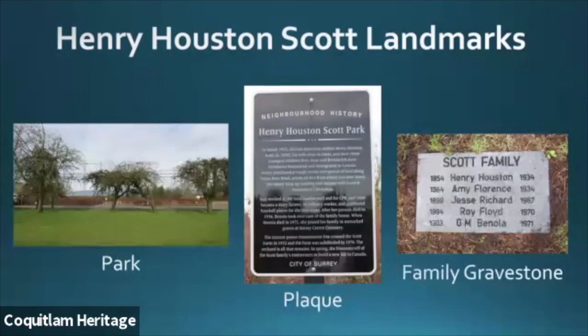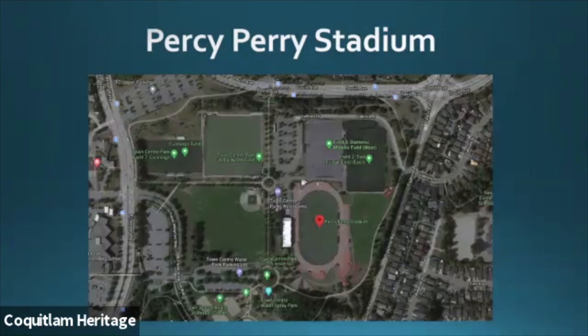The Scott family tombstone is a new addition. It was put up by the Surrey Historical Society in 2018. For 84 years, the graves of the family were unmarked. Our exhibit will tell you more about this family that helped settle the area, and they contributed to road improvements, among other things.